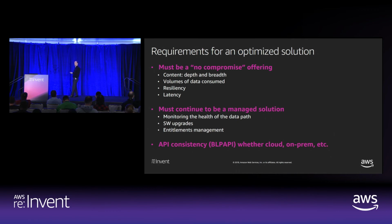And lastly, anytime you talk about any kind of data, entitlement management has to come into play. And they wanted to ensure that their applications could use the same tools that they do today to entitle data, whether they're running on-prem, hosted, or in the cloud. And lastly, which is something that shouldn't be overlooked, is API consistency. Right? You should be able to use the same API to access data regardless of where your application resides.